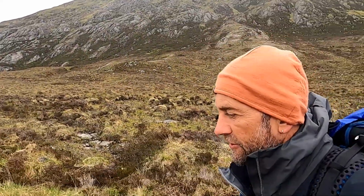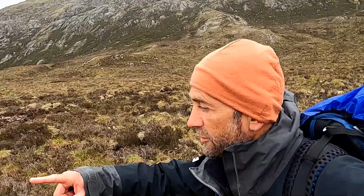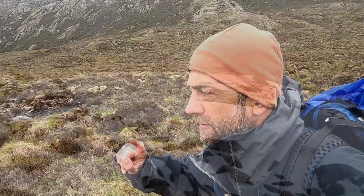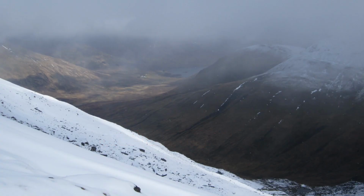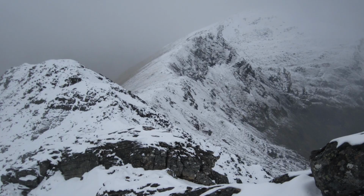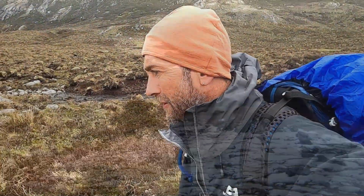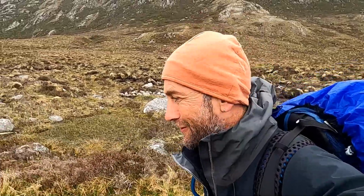Once again, this journey's linking memories for me. I've been up here, I think it was 2013 when I was training for the UTMB, and I ran the South Shield Ridge and then ran back along underneath it, Glen Loyne. That's the sort of crazy stuff you have to do training for these ultras, although that's pretty tame compared to what some ultra runners get up to.